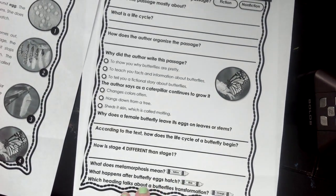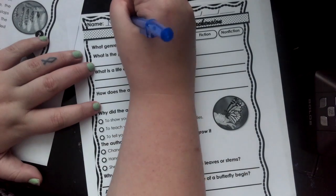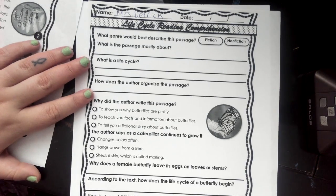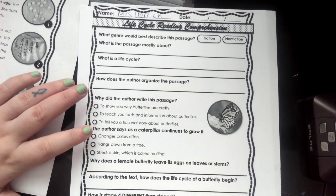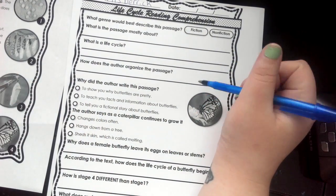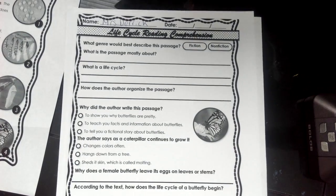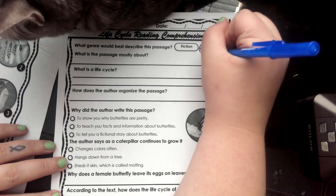Okay, now we have some questions to answer about what we just read. So again, I write my name at the top. You can find this in the Files section as well if you would like to print it out and go over it with me. Okay, first question. What genre would best describe this passage? Is it fiction or nonfiction? So this article is telling us facts about butterflies. So it's true, so nonfiction. Circle it.